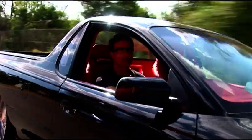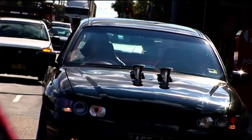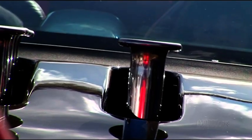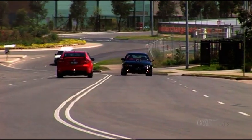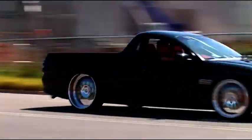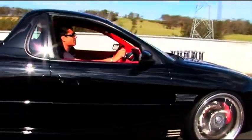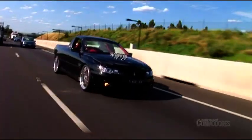Originally purchased as Frank Perinace's work ute, its fourth and final rebuild now has this VY SS far from a tradie's utility vehicle. So far, in fact, that it easily ranks as the most head-turning SS ute we've ever featured, and here's why.